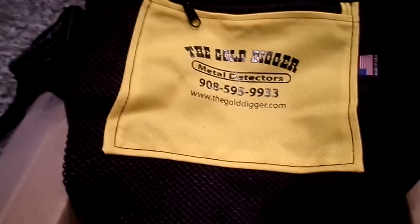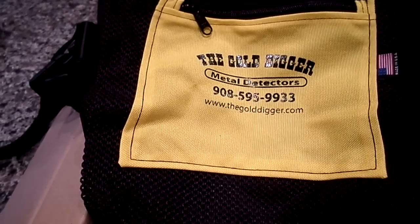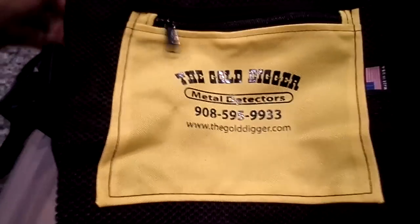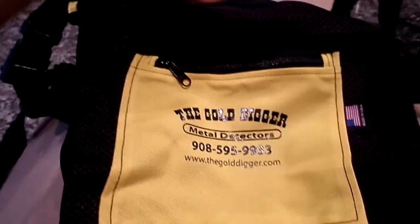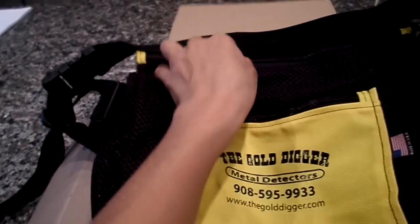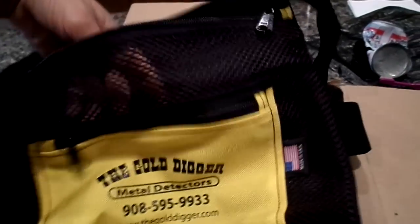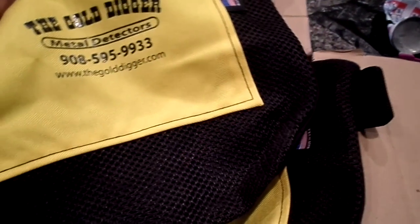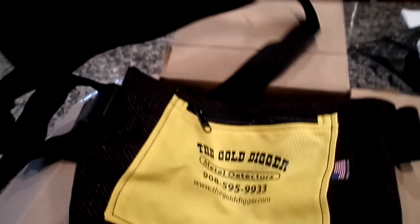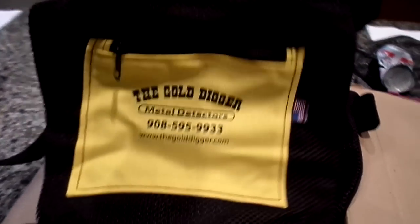But this pouch here, it's a beach pouch. It's specifically made for allowing you to drain the water out. Let's see if I can open this up here with one hand. All right. So you see, it's mesh, which is perfect because the water will come right out. And it's a good size, too. It's much bigger than my current apron.